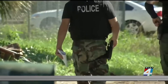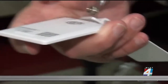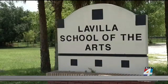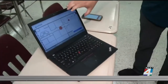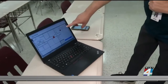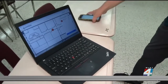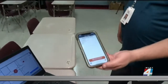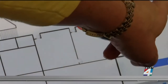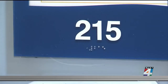The Jacksonville Sheriff's Office will also receive the lockdown alert. Every teacher and staff member must wear the key card, which has GPS. Today's demonstration is at La Villa School of the Arts. So this is actually a zoomed in full map of La Villa. And then this is actually who I am, and then my room location, exactly where the alert came up. And this is the same thing that would happen on district phones, which would also receive the same alert, receiving a map that triangulates the location of the emergency, in this case, room 215 at La Villa.